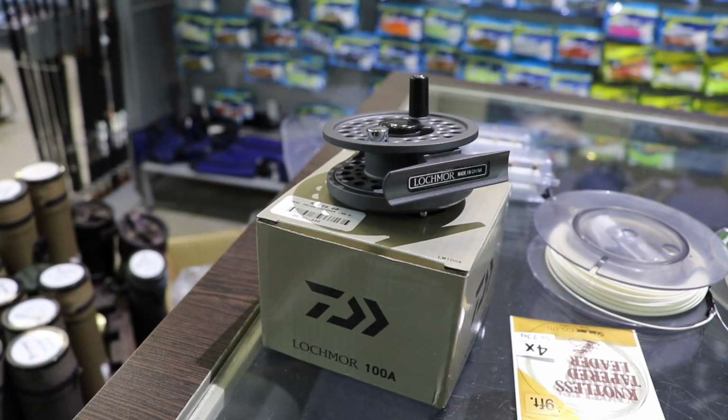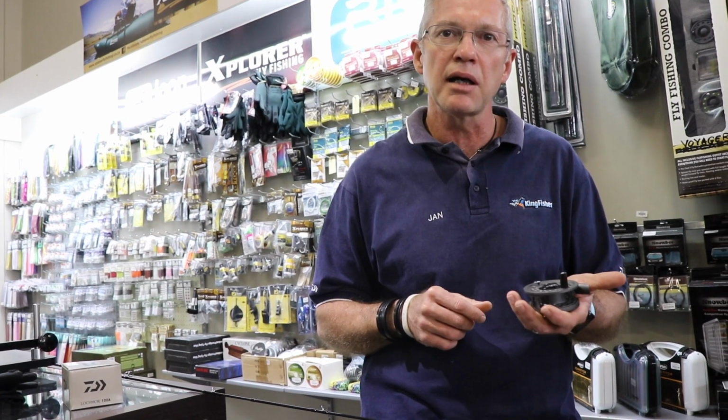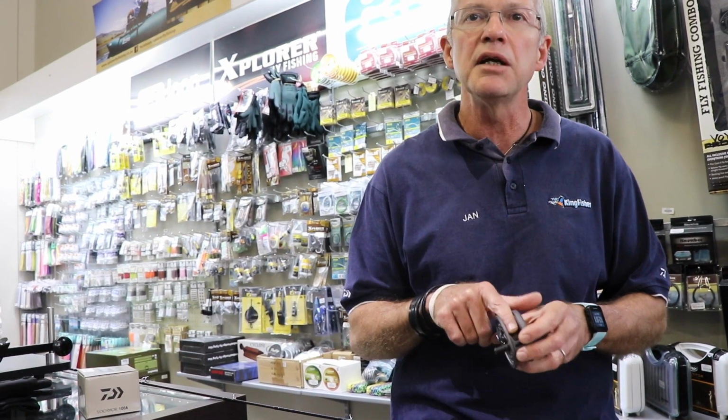We don't really need big reels with heavy drag systems where we're going. So for the smaller fish, a Daiwa Lochmore, standard click and pull reel. Very simple, no drag system, just a simple click. We're going to put a little bit of backing on there just to fill up the reel, because it's older school, medium arbor, and you want to fill the reel up a little bit.